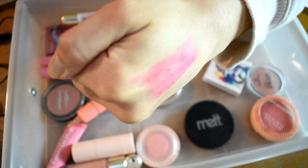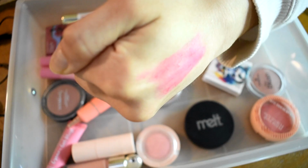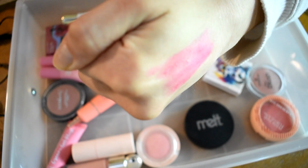So love these. They do dry down quickly, so you have to work to blend them very quickly, or else it can get a bit patchy and hard to work with, but I love them because they're long wearing, and honestly I just love the way they feel when I apply them.